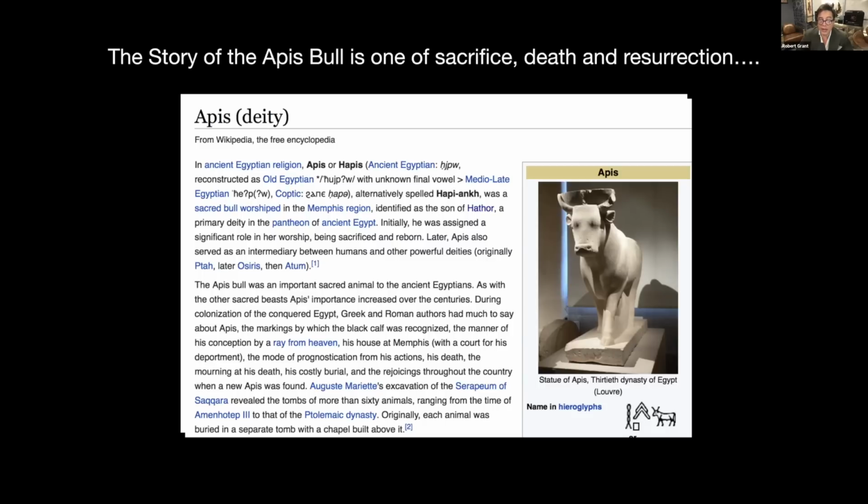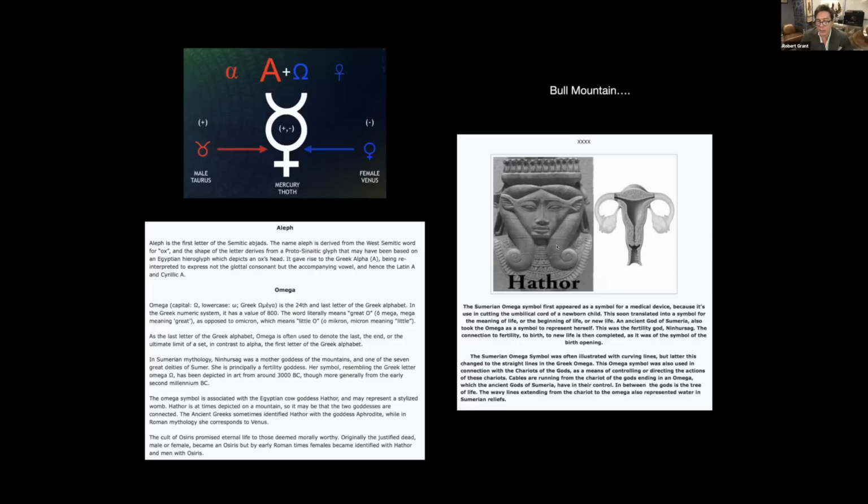And the Apis is representative of Osiris. And it represents the sacrifice, death, and resurrection of mankind. The Hathor symbol is the shape of the Omega. Her hair takes on the exact shape of the Omega, which is also the lowercase w upside down. This is the Omega symbol, and it's also matching the ram's head, which was the sign in the zodiac of Aries. So Aleph literally means ox, and Omega literally is a reference to the end or the return to Hathor.